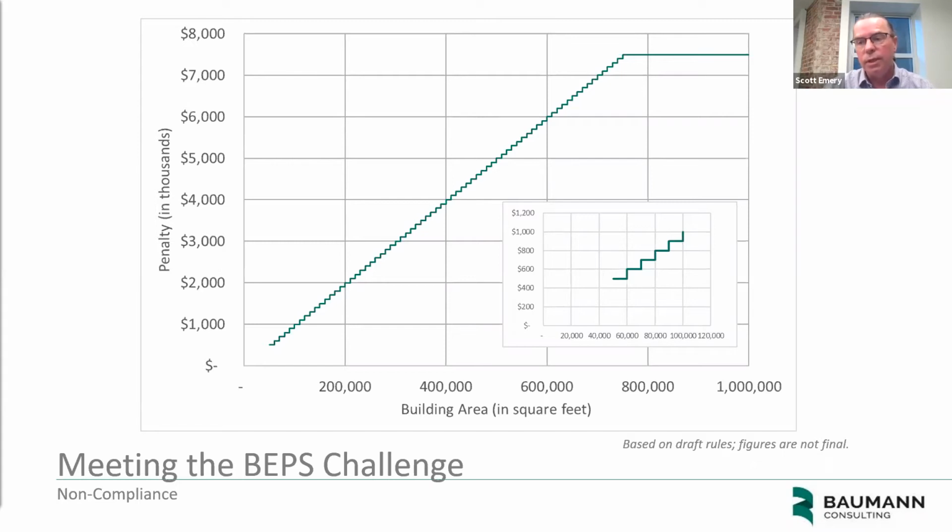Now, the point of the penalty is not for the city to collect money. The point of the penalty is to encourage building owners to do something to improve their building energy performance. In fact, the money that would be collected under this penalty system, or alternative compliance path of paying a fine, would be going into a pool that would help buildings improve energy performance. So if you don't spend the money in your own building, the city will collect a penalty, and then that penalty will be paid into performance enhancements of other buildings. Again, the goal here isn't for people to pay penalties. The goal is for people to improve their energy performance.